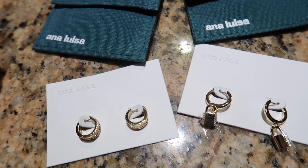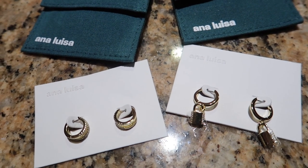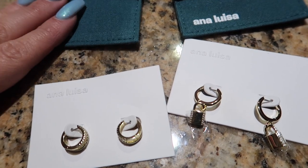You can definitely shop the website. They have so many items. They're just so cute, and if you're really into dainty jewelry pieces, this is a great place to shop.